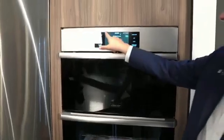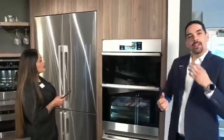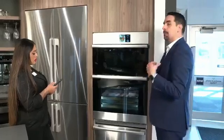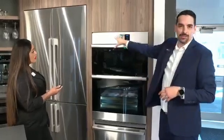So really trying to simplify people's lives. And that's another one of those elements of the Dacor pillars. Think about why Dacor. Design, innovation, but innovations that are purposeful and meaningful. We want to improve our end users' lives by making things a little bit easier for them.